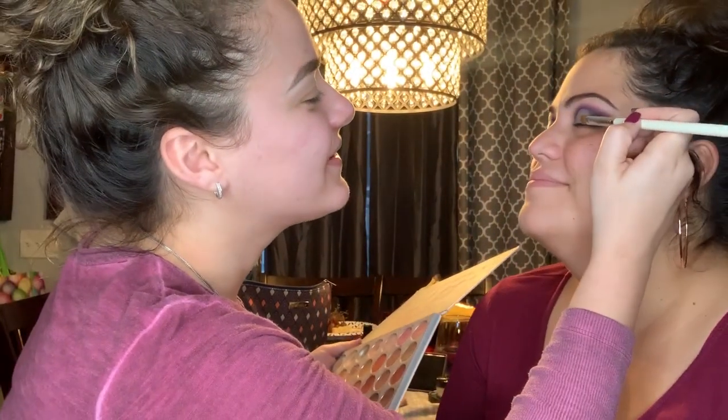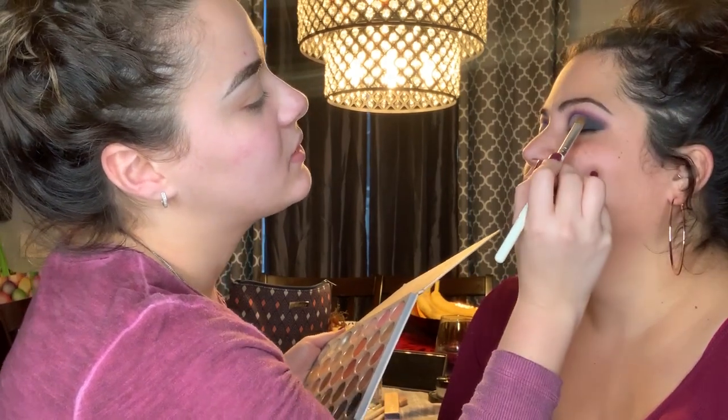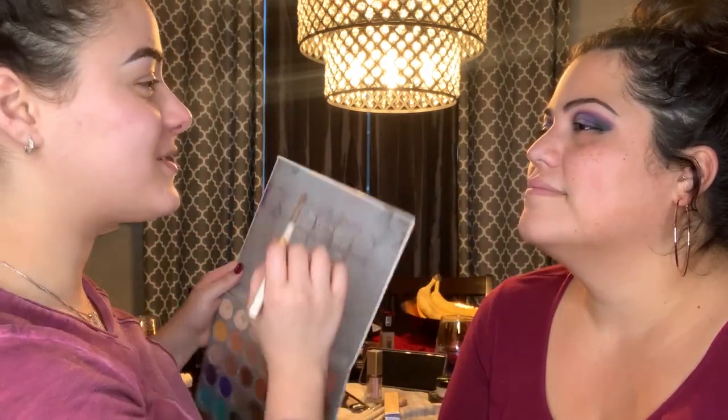Okay, now back to the makeup. We're just adding this right here as a base before we put down the Stila metallic liquid shadow.